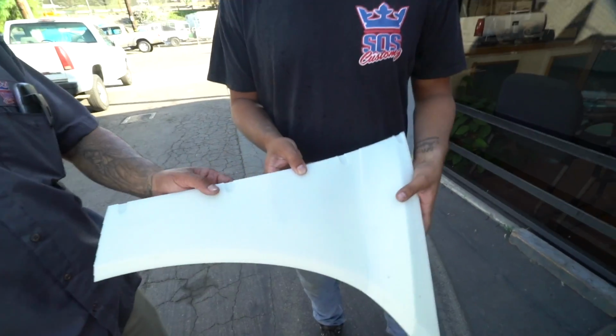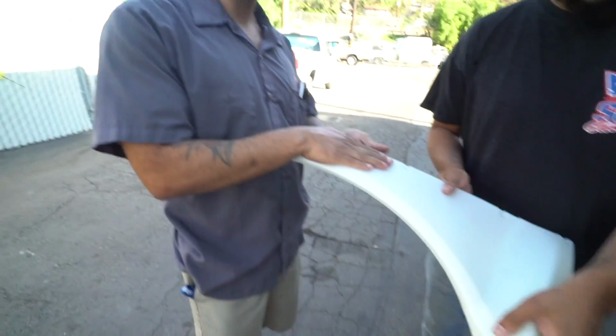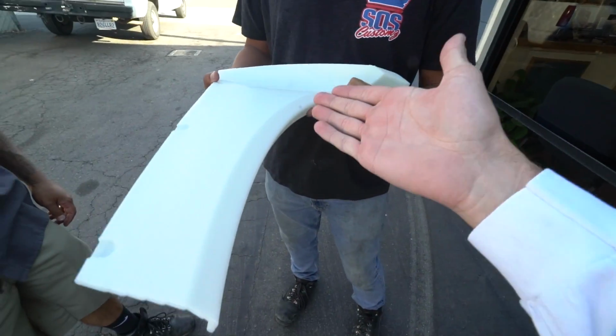I want to give you a head start on figuring out the best way to use this as a sample. This is gonna be a real piece on the car, so let's not screw it up. We don't have backups, but that's it. That is the back piece.